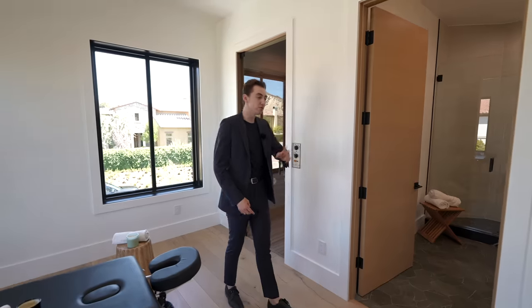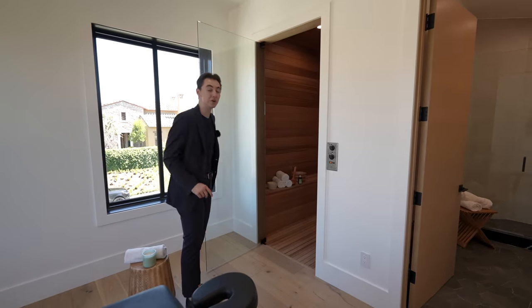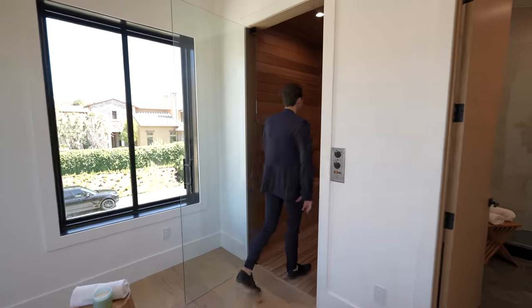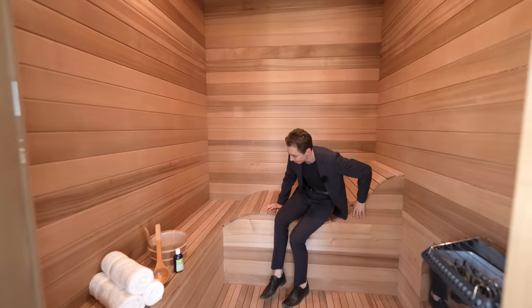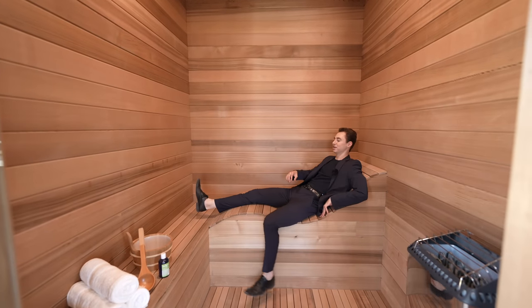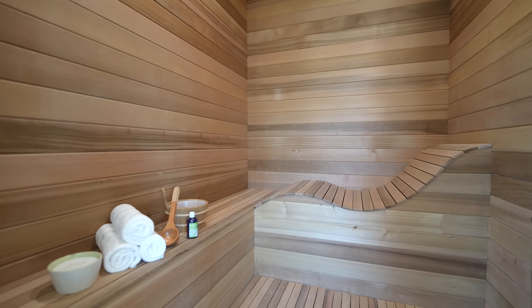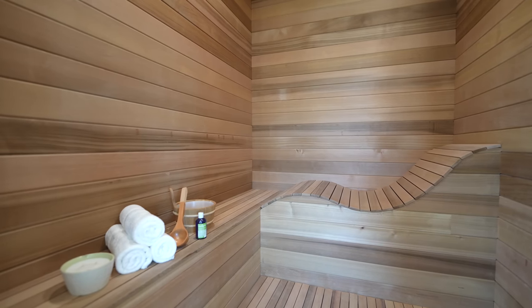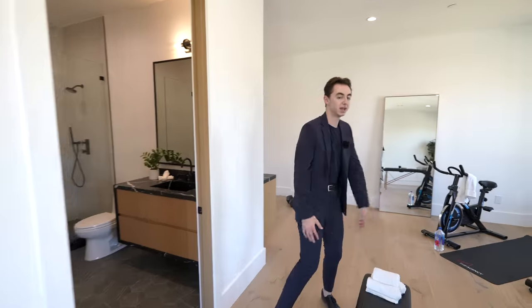And what's even more remarkable is the fact that you, of course, have your very own built-in sauna, completely clad with wood from floor to ceiling. And you just sit here, you relax at this kind of curved design. Just so remarkable. I could definitely see myself in here every single morning. And just the fact that you have this kind of wellness room is so essential, you know, to keep your mind right here. And it's just a really nice feature to have.